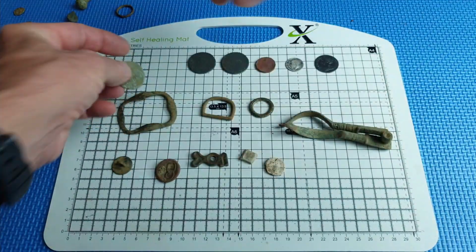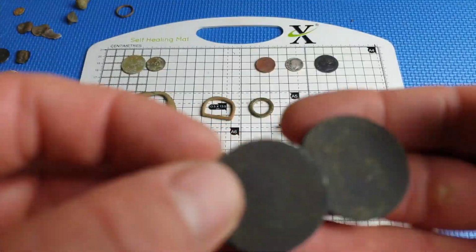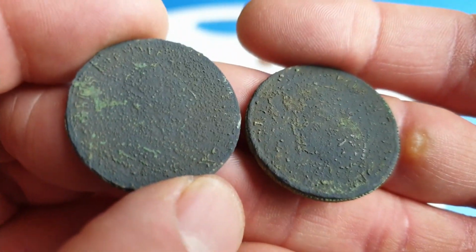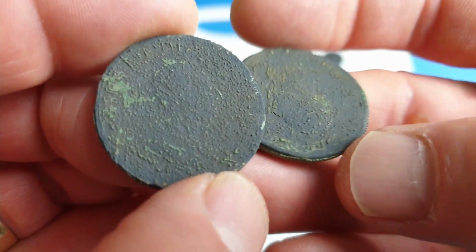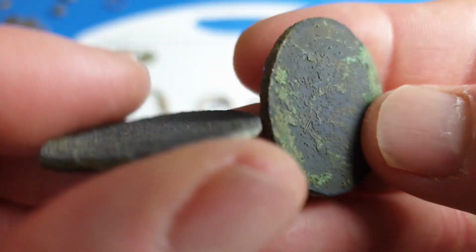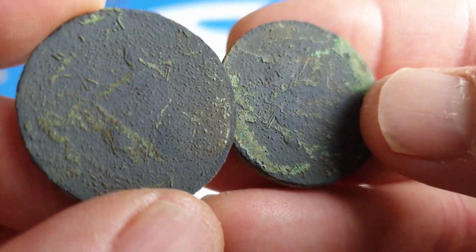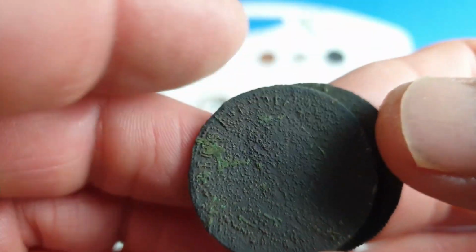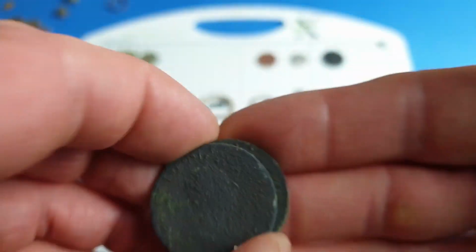I completely had it, those. Two George III pennies, again very crusty. Again, I just soaked them in some distilled water, nothing else. But I don't think they're worth spending any time on trying to clean up. Quite pitted. So I think the date on these is about 1802, 1806, something like that.